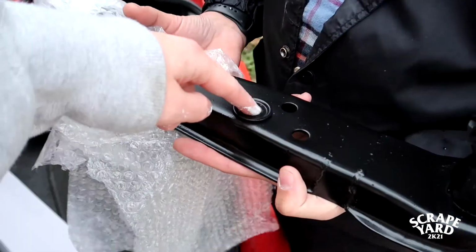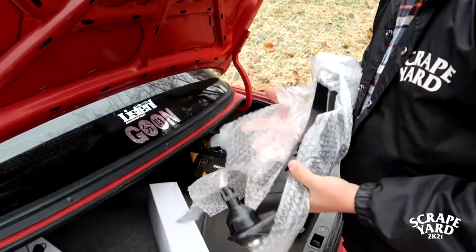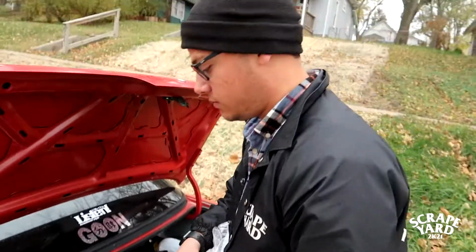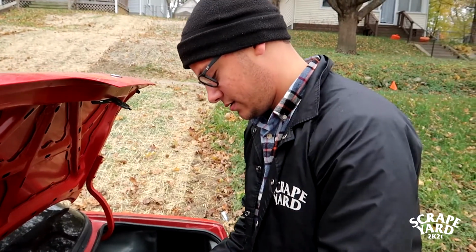This is your sway bar end link, and these are your tension rods. There's no bump stop that goes there, but that's not a big deal. He shouldn't have any over centering issues because your knuckles aren't modified. Yeah, not yet. As we know, I've had some bad experiences with over centering.